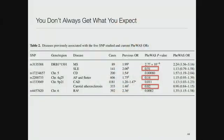Now, what's interesting is you don't always get what you expect. So for example, that SNP was selected because it's thought to be associated with multiple sclerosis and lupus. But in reality, the association with lupus is not significant. Its p-value of 0.5 is not very impressive. The association with multiple sclerosis is significant.